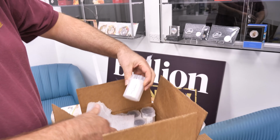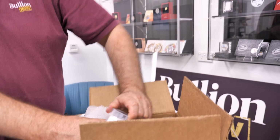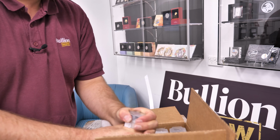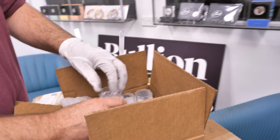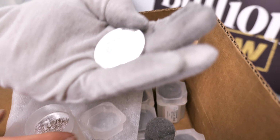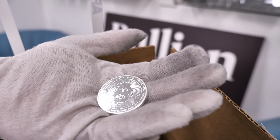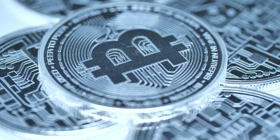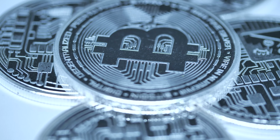Here we go, and I don't have a glove. Excuse me a second, Reuben. I need a glove, mate. All right, and here we go, is the incredible Bitcoin. Wow. In silver. They are a beautiful coin. So available in silver and gold.